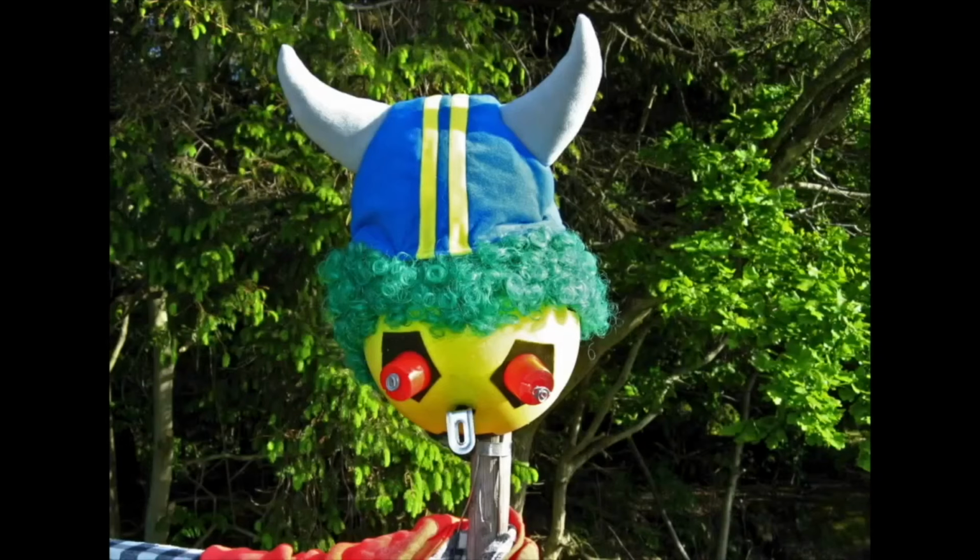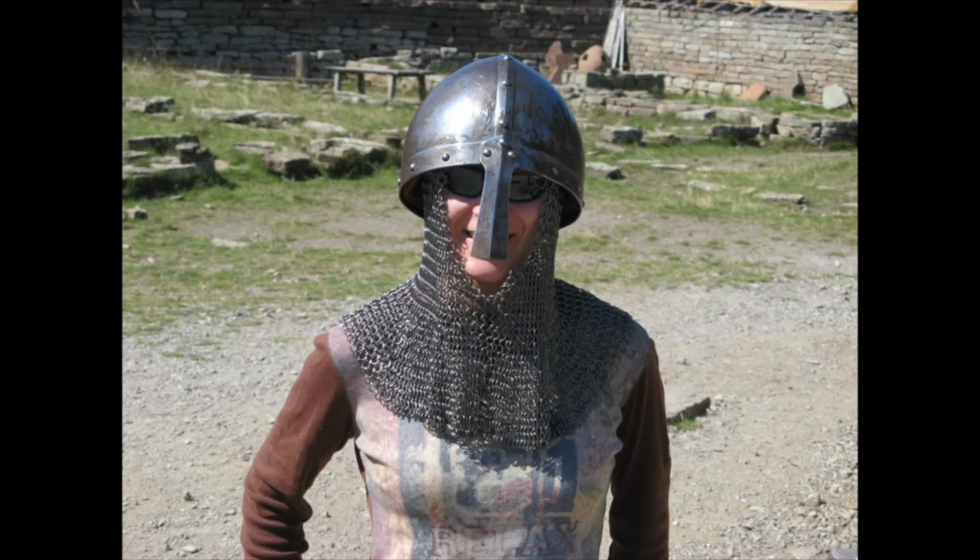And here's some Nordic history. These horns were never worn by the Vikings. They're Germanic and were part of the costumes designed for the epic four-part Wagner opera, The Ring of the Nibelung. This is what a Viking would have looked like, minus the sunglasses, of course.